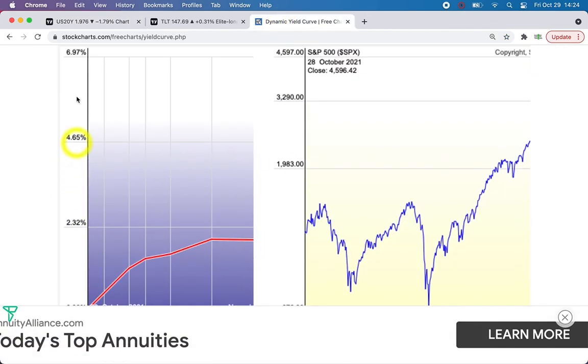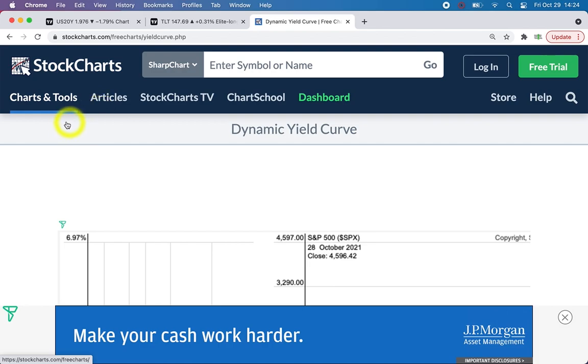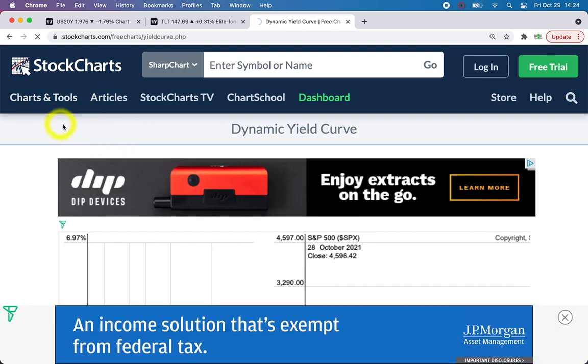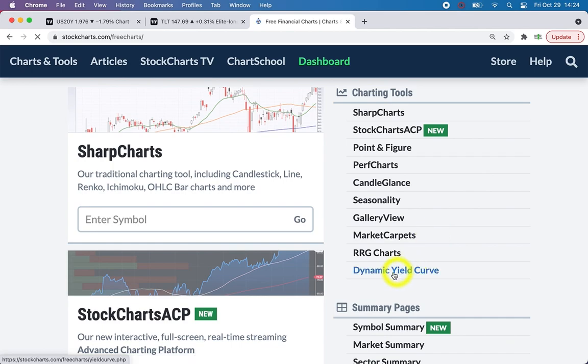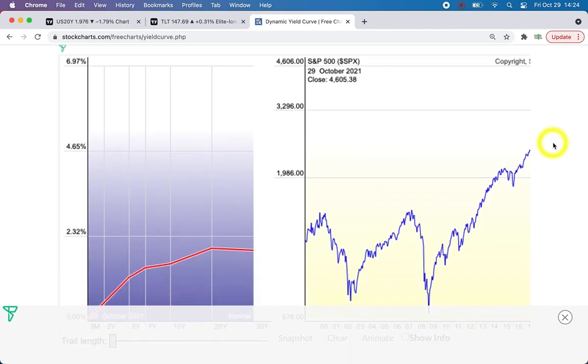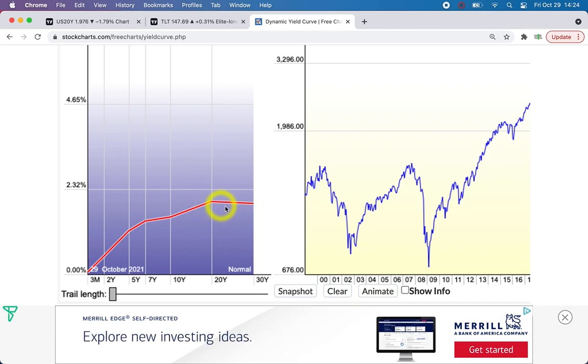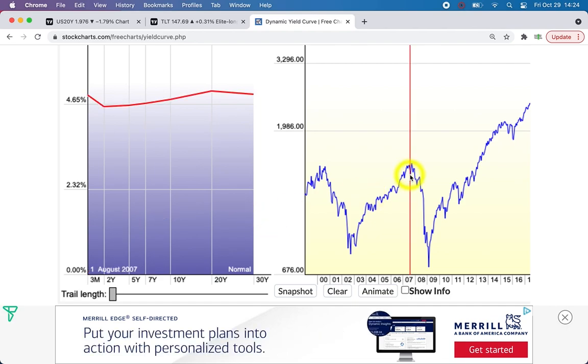And so we can look at the dynamic yield curve. Again, this is a free tool. You can go to Charts and Tools on StockShares.com here, and then click on the dynamic yield curve right there in the front page. Looking at this dynamic yield curve, we can see that what I just said is true. Notice that the 20-year yield is now higher than the 30-year yield. So this is the beginning of an inversion of a yield curve. So how does the inverted yield curve actually look like?